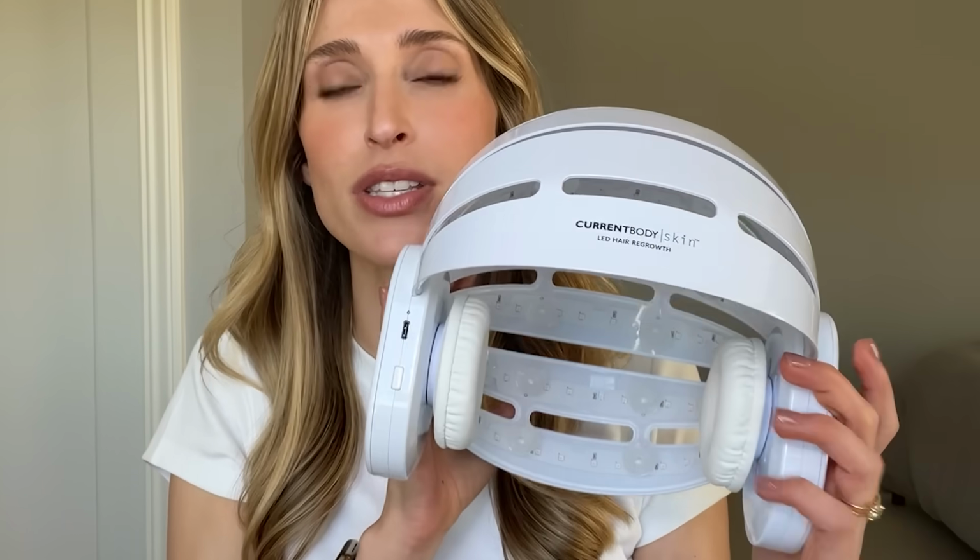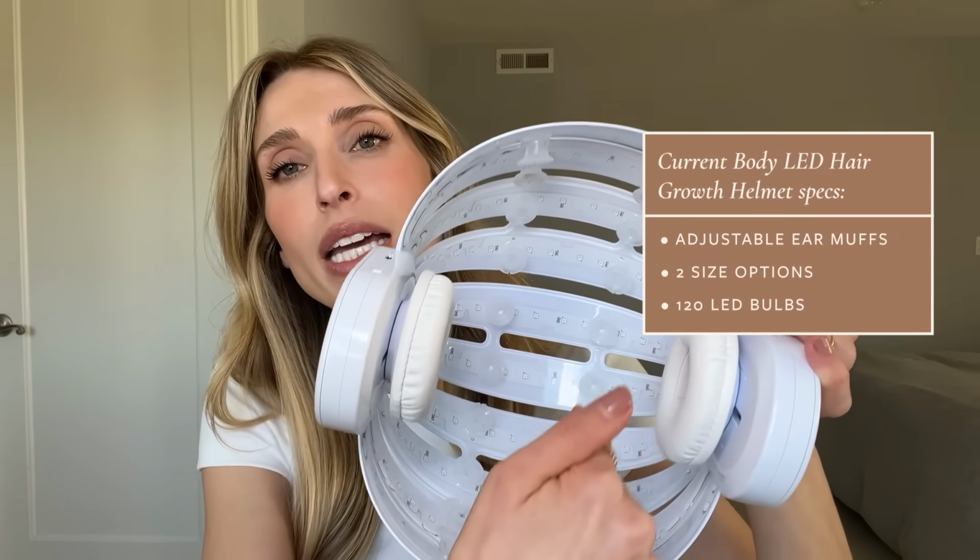This also comes in 2 sizes. It also has 120 LED bulbs that are really evenly distributed. Issues I've had with both a cap I've used in the past and a helmet is that I didn't feel like the bulbs reached exactly everywhere I wanted to go. So when I tried this and I just felt that design, I was very impressed.